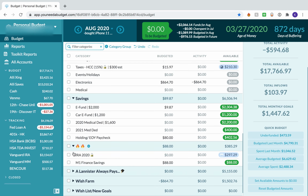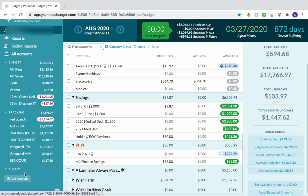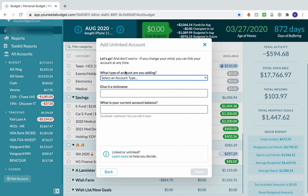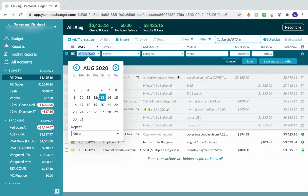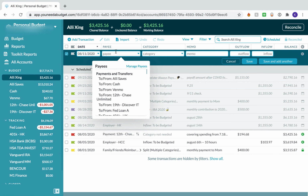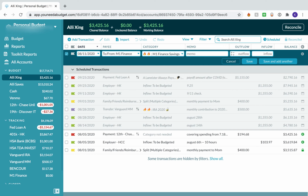Next thing that I wanted to talk to y'all about is I did create this category, M1 Finance, where I put $88, and that was the paycheck that I got from my part-time job. I got paid last week, and I just put that full $88 in here. So I'm going to go ahead and add this account. It's going to be unlinked. It's going to be an asset. We're going to call it M1 Finance, and it was at $0, so I'll do that. So there we go. And then I'm going to go into my checking account, and I actually think it came out on Tuesday. I will say it's a transfer to M1 Finance. The category is from my M1 Finance thing. And the memo is going to be first contribution.